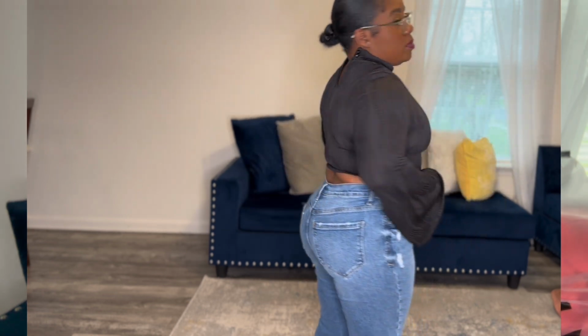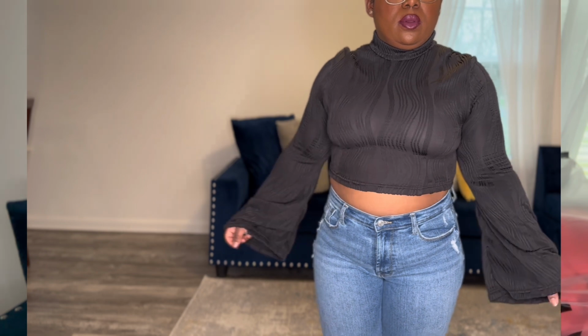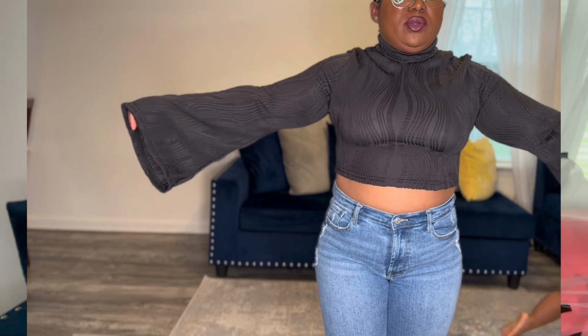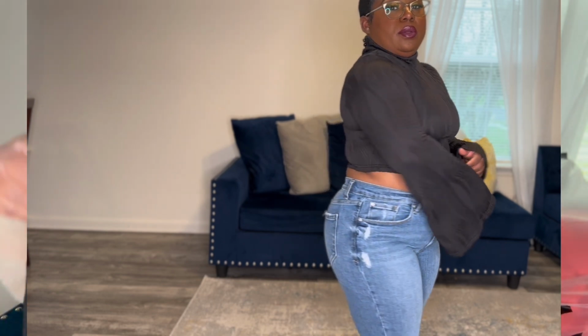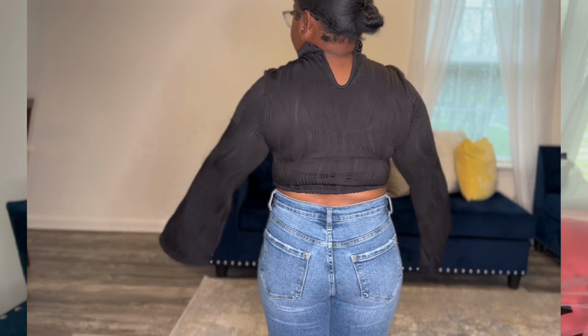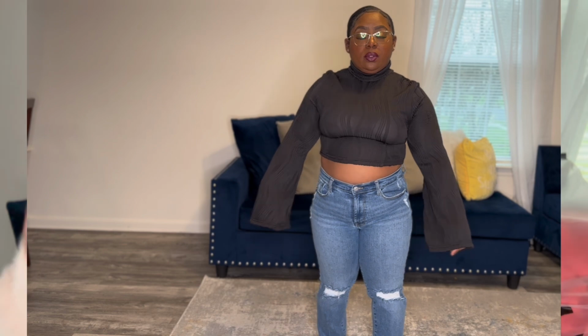It's giving mixed feelings, because, like I say, it's long in the front and short in the back. But also, it's a little bit too tight on my arms. So, I most definitely would have gotten an extra large or extra, extra large in this. Because it's no stretch to it. No type of stretch. So, size up if you purchase this shirt or anything like this. Size up one size or two because it is a crop top.